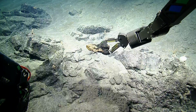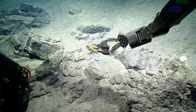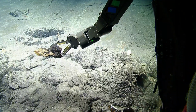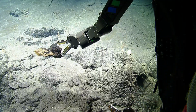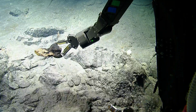All right, we have a response. Looks great from the... Okay, it's a keeper. Yay. Where are we putting it? The only sample we have is in the starboard bio box B. This one might be a little big for the smaller ones. It has to go in the big boxes, either the front or one of the two larger side ones. Okay, we can put it in E, which is the forwardmost large starboard bio box.